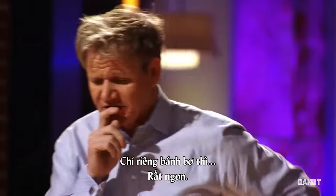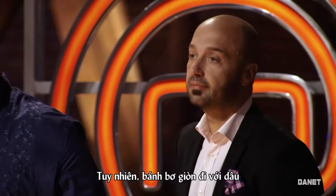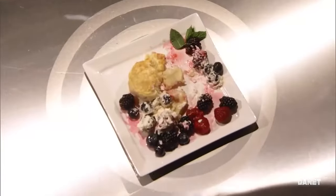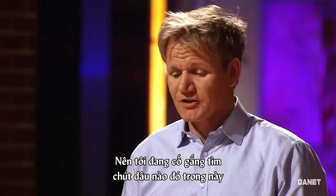The shortbread itself is delicious, light, aerated. Thank you, Chef. However, strawberry shortcake is a classic for a reason, not blackberry, not raspberry shortcake. So I'm struggling to find the strawberries.